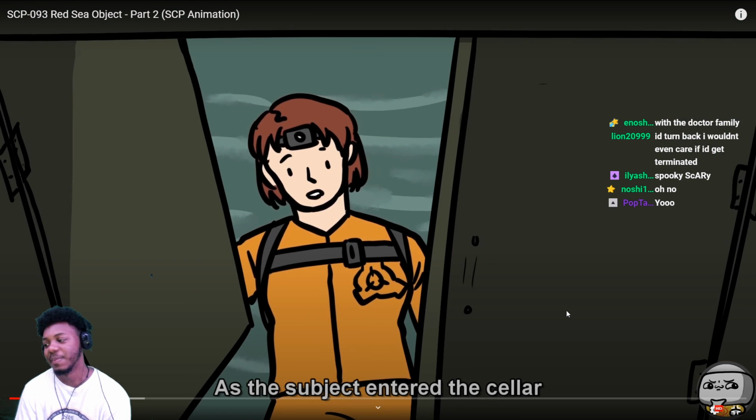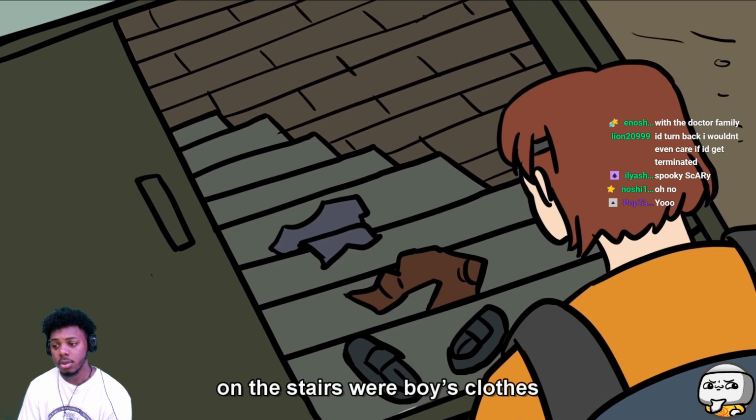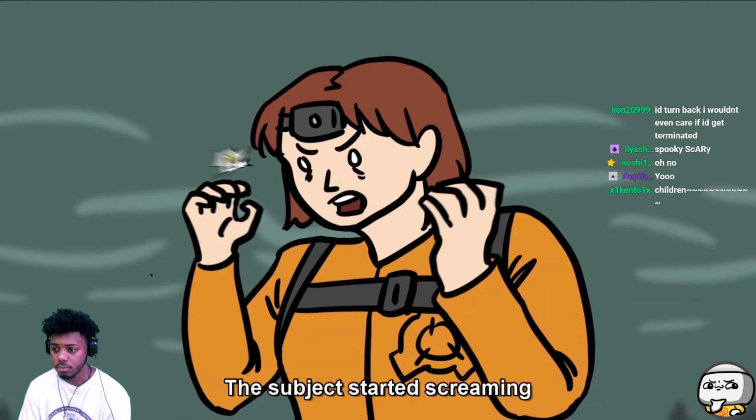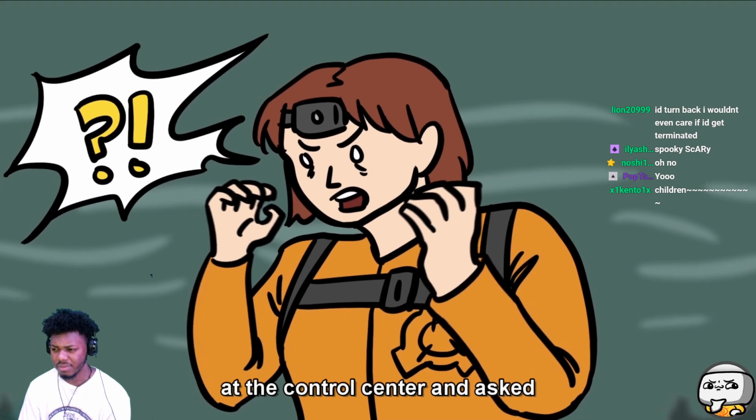As the subject entered the cellar, on the stairs were boys' clothes, arranged in descending order, shoes to shirt. The subject started screaming at the control center.